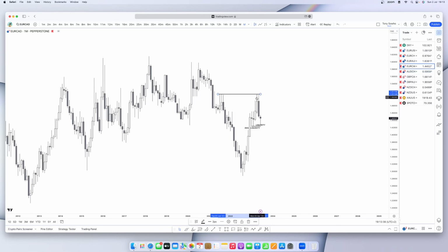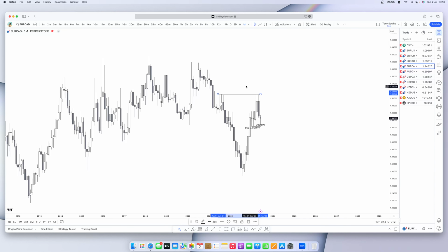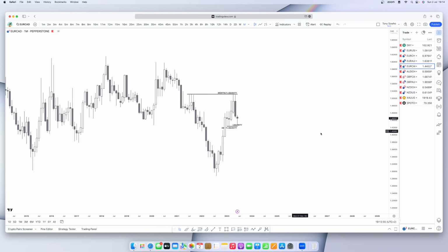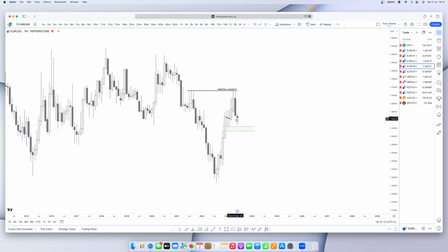So makes sense. This is monthly liquidity. I can just put this as liquidity above and change it to monthly liquidity. So we do have this monthly liquidity now. If we scale down to, let me remove all of this for now first. So monthly liquidity, and I'm seeing this imbalance. There's also liquidity here, and then this imbalance here. So am I going to say that price should sell down more before going up? I could just reject from there.